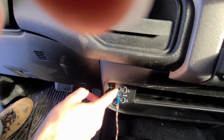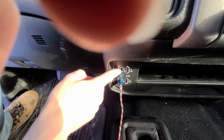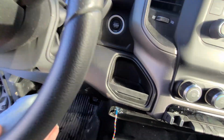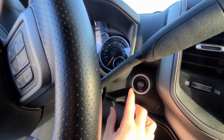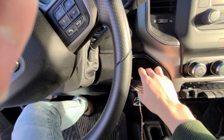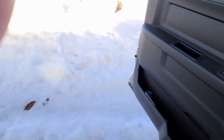You got USB-C straight in, and then you got just your normal USB, and then I got an auxiliary plug-in for if you want to play music off your iPod or phone or whatever. And there's no keyhole. It's just tap start. You have to have the key fob either in the vehicle or in this tray right here. That's what this tray is for. So let's go ahead and take a look at the back real quick.